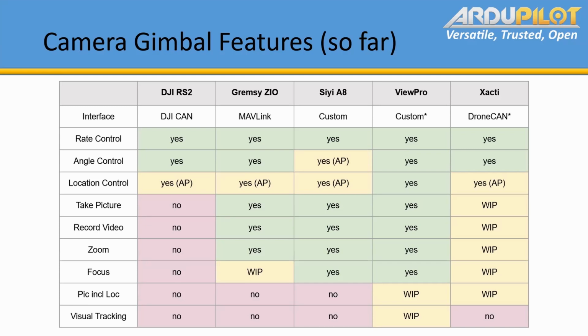For the Gremsy, you can see it's mostly green right down to focus. So we don't have focus control yet, but they're adding that. The second and the last one is picture including location. That's what that means. So what this feature is that, this will be a really great feature for mapping. It means that we'll be able to embed the lat, long, altitude, and attitude of the vehicle into the image, into the picture, and that'll allow us to stitch them together much more easily later.